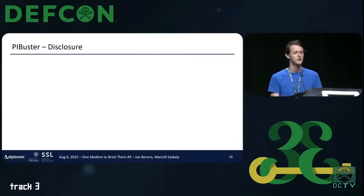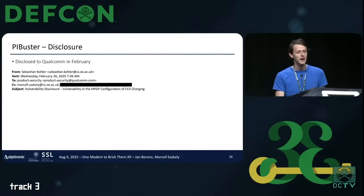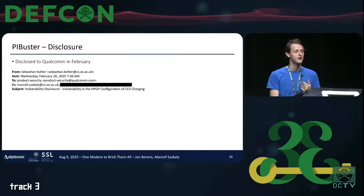We understand what's actually going on, and we went to disclose to Qualcomm. We sent them an email back in February of this year, and they got back to us and said, thanks, we are treating this as a vulnerability. It will be fixed. From our perspective as academic researchers, that was kind of it. We wrote a paper on it, I'm going to present it next week, and that kind of ended the story for us.